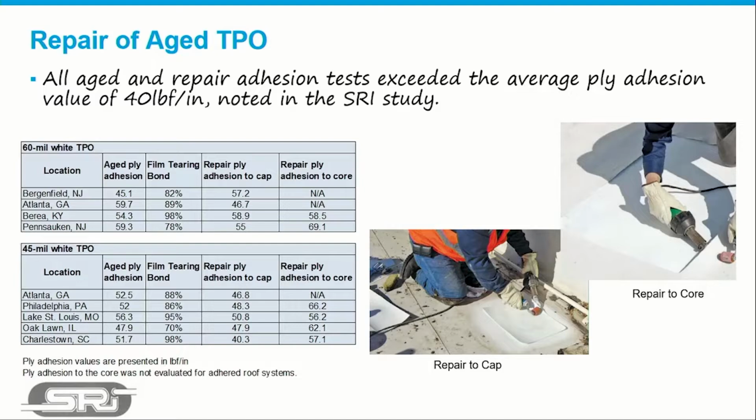third party, which is SRI, conducted a test for a TPO roof in the US, and they confirmed that even an aged TPO membrane roof can be repaired accordingly, and the quality of the repair is equivalent to a new roof.